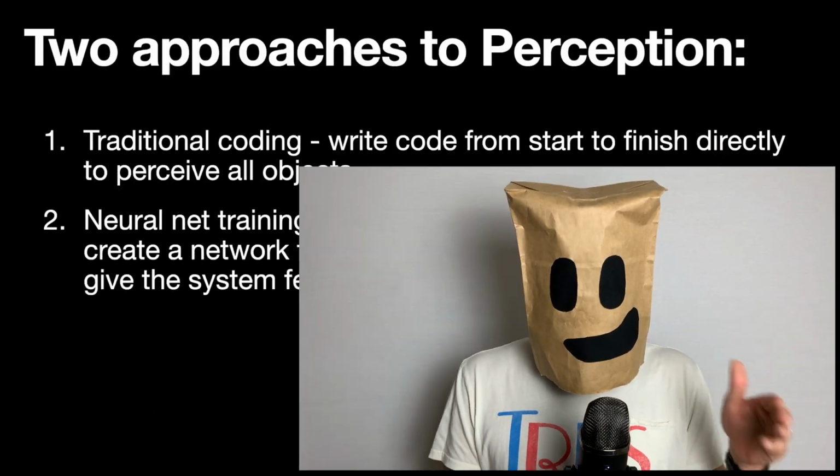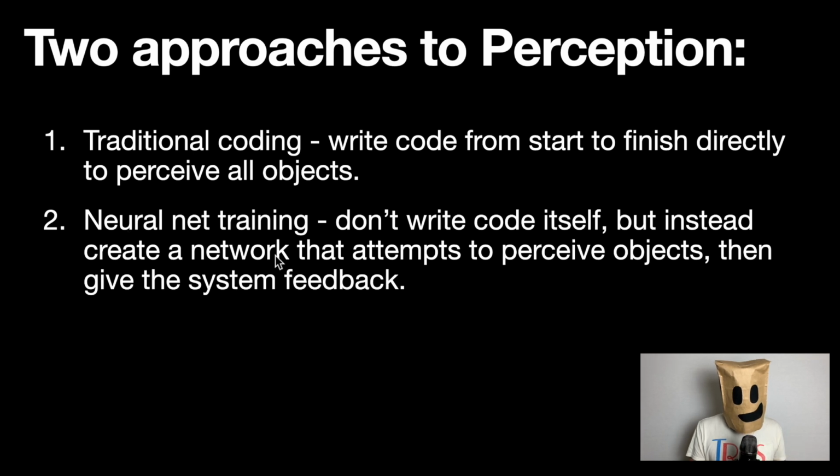Every scenario, you'd have to manually program that in. And for a full self-driving car, given all the things it has to perceive and all the nuance of the world, this is virtually impossible to do. The world's much too complicated to manually write out a script that could do that. So the second approach is what is actually done for perception, and that is neural net training.